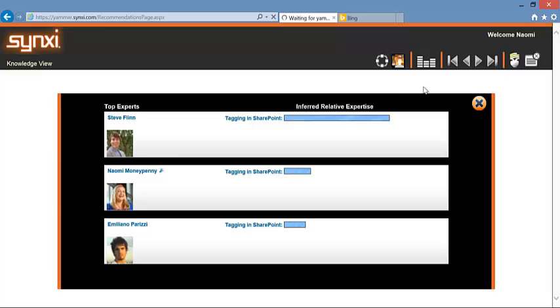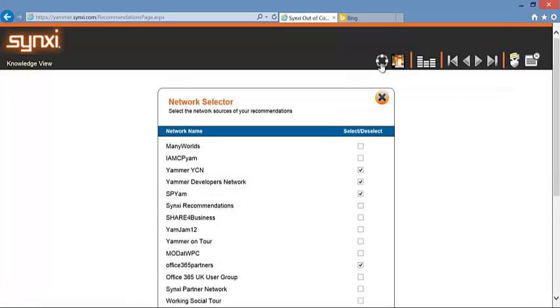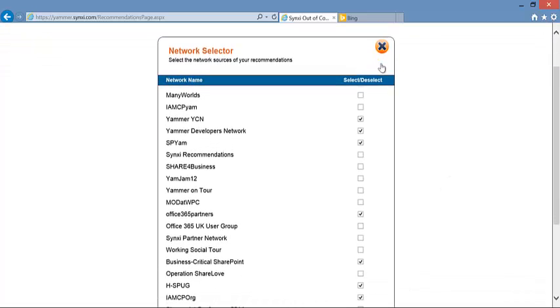Finally, let's go off and visit the Network Selector. The Network Selector allows you the ability to select the different Yammer networks that serve as a source of recommendations for your Synxi. The default is your home network, but you can also, or alternatively, source recommendations from any of your external networks. You can select or deselect networks, as in the case of the tuner. The current selections apply to the next time that you request additional recommendations from Synxi by clicking on the light bulb.